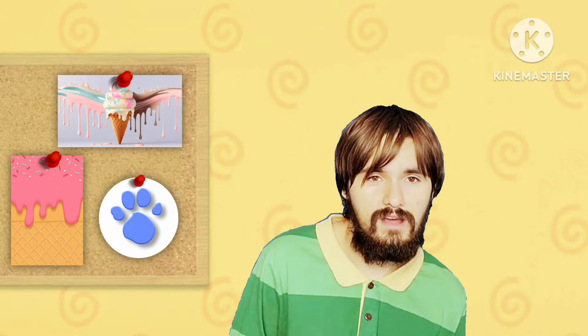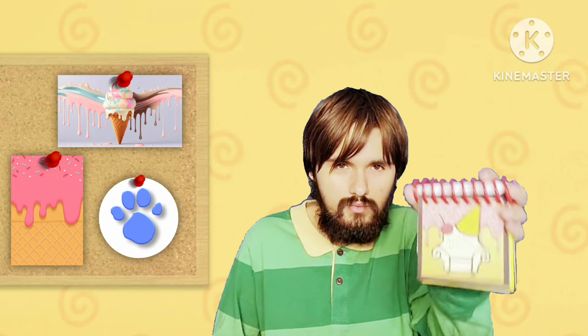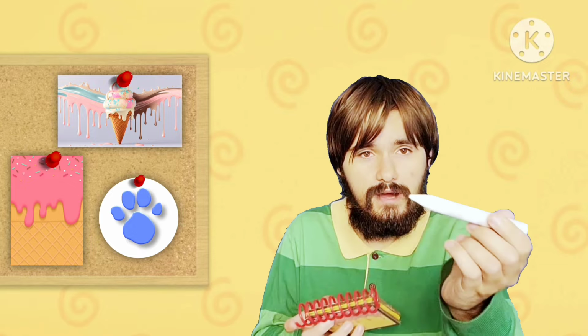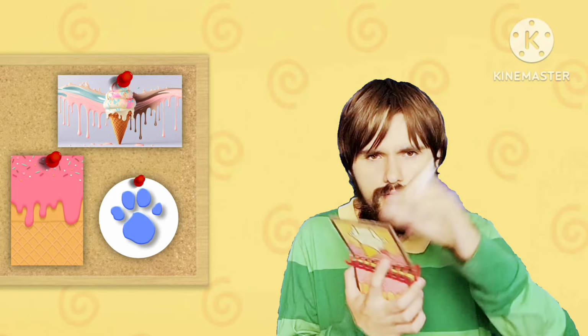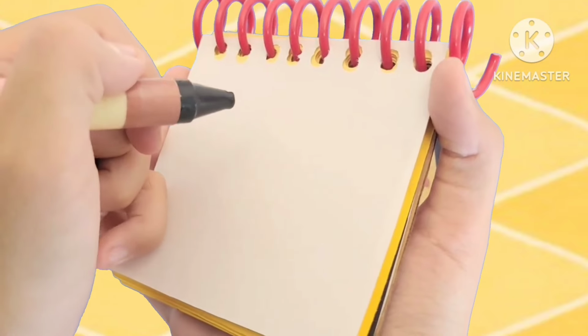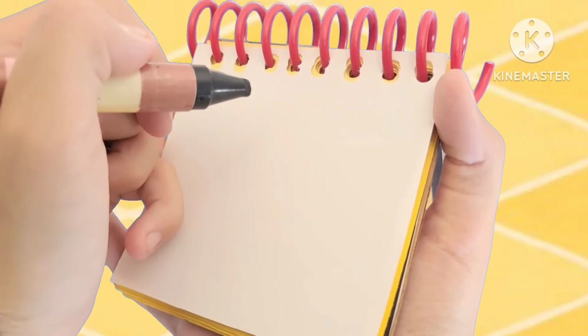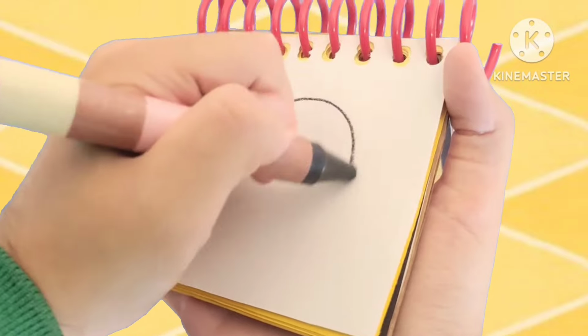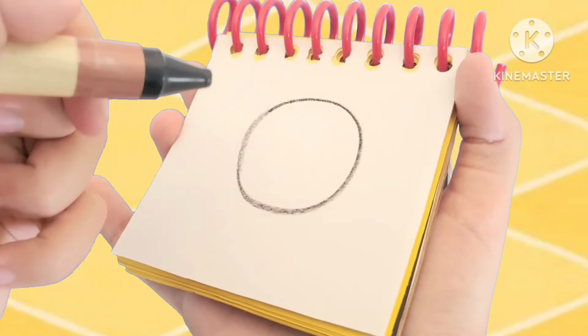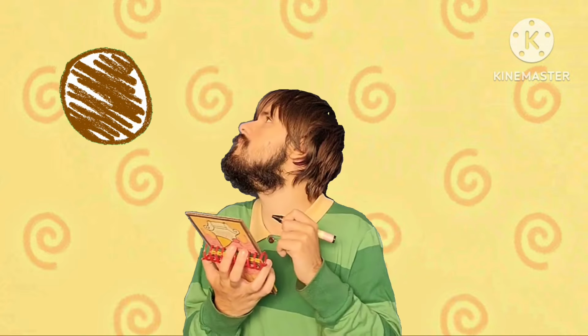Well, you know what we need? Our handy-dandy ice cream-styled notebook, right. And I'm going to try using my white crayon for the pages, and see if it can show up well. A white circle. Change of plans. Since the white one won't show on the yellow pages, I'll just draw a circle on this white page, like this. And there. A white circle. Okay, so our first clue was a brown circle. Okay, now we have a white circle.